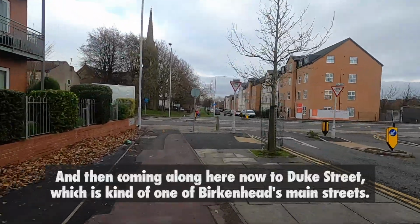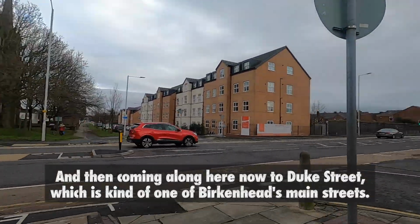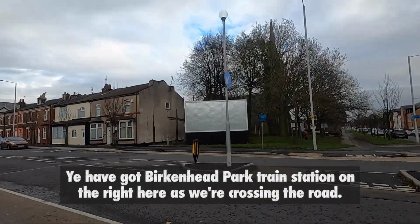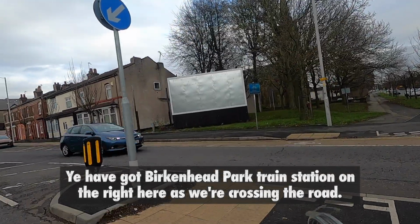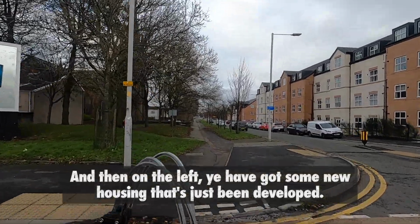And then coming along here now to Duke Street, which is kind of one of Birkenhead's main streets. You've got Birkenhead Park train station on the right here as we're crossing the road, and then on the left you've got some new housing which has been developed.